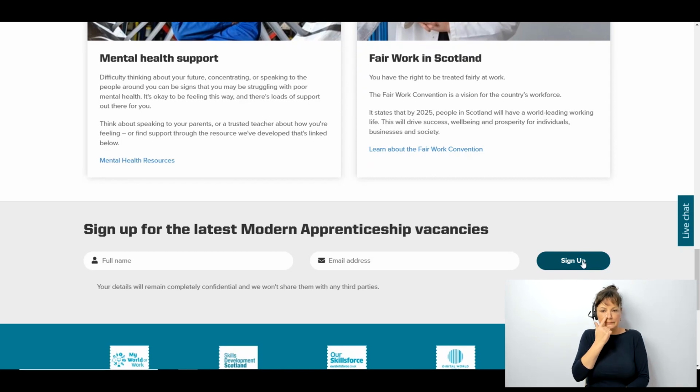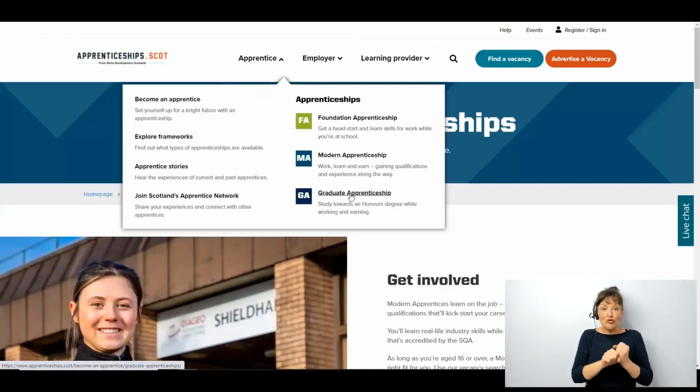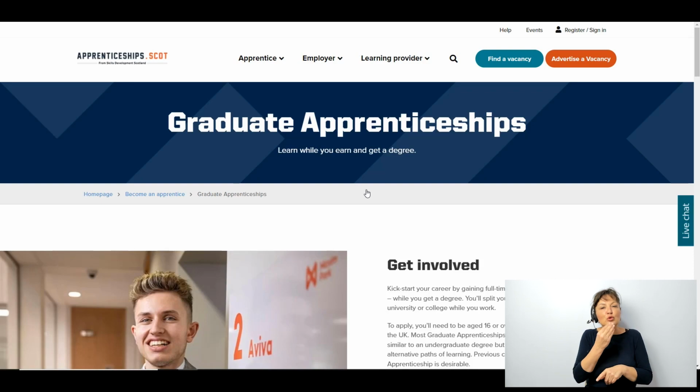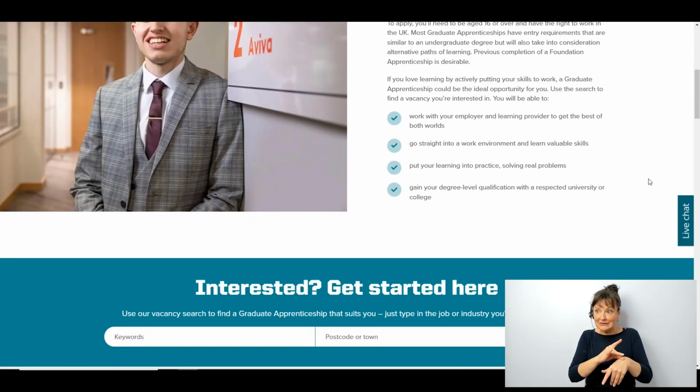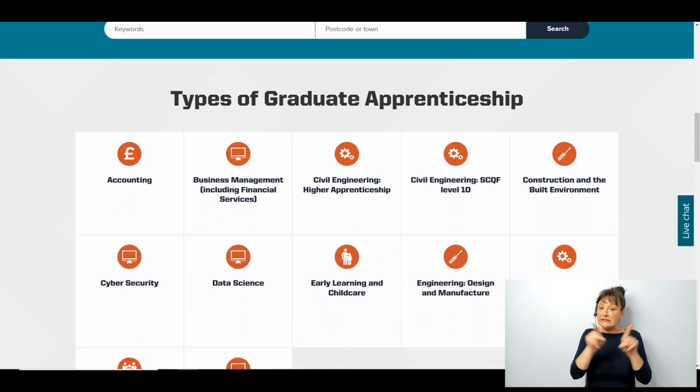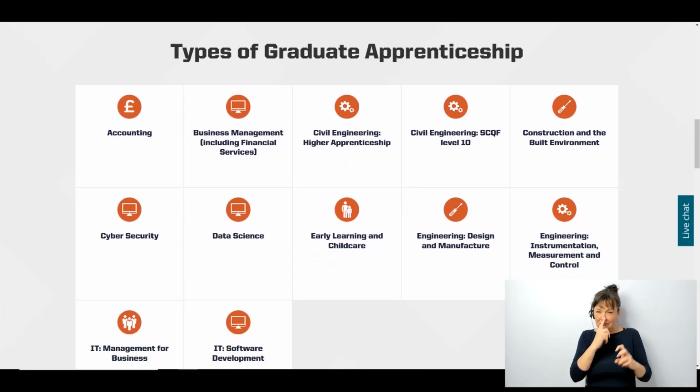Now let's go back and look at the Graduate Apprenticeship section. Clicking here on Graduate Apprenticeships will take you to the Graduate Apprenticeship page where you'll find out more about how individuals can get involved in this programme. You can use the search function here to find live Graduate Apprentice vacancies by postcode or by town. Further down the page, under Types of Graduate Apprenticeships, you can find information on each graduate apprenticeship subject area and what the qualification consists of.